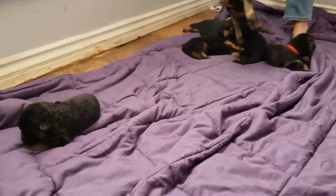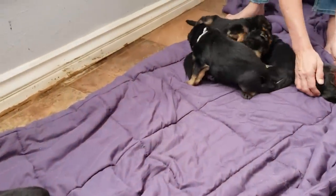Oh goodness. That's a long coat. Oh yeah, this one. See the long on the arms.